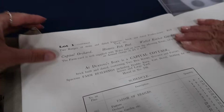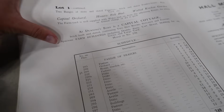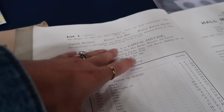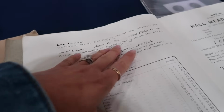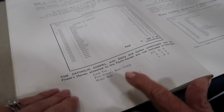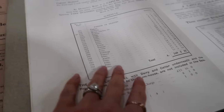Found our house. So our house apparently used to have a walled kitchen garden and a capital cottage, a historic fish pool, farmyard well supplied with water laid on from the adjoining estate. An annual charge of £1 is paid. Piggeries and a poultry house. Gosh. Catholic chapel. Dairy and cellar. Not included in the sale.